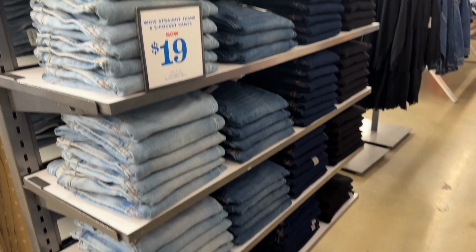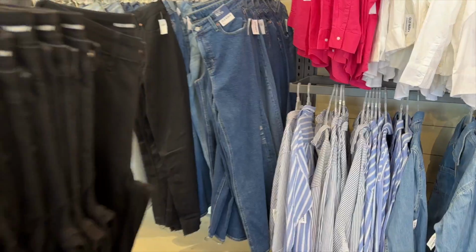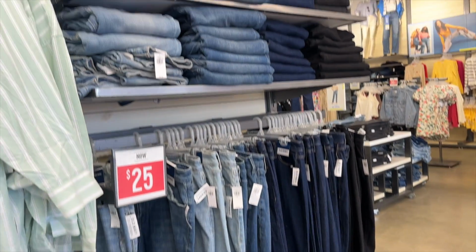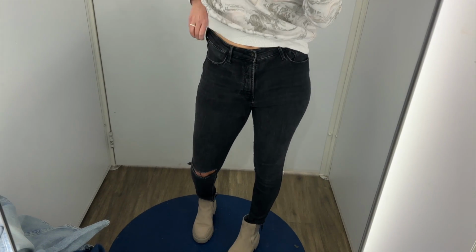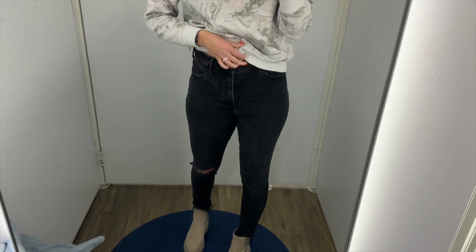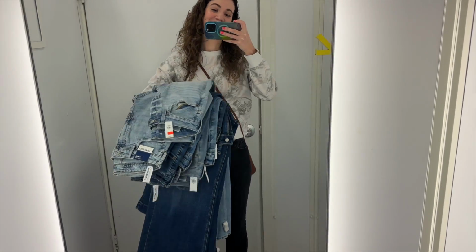My main issue with jeans is that I want them to be tight enough in the waist that they stay put, but I also really don't like it when the waist is so tight that they're uncomfortable, particularly when I'm sitting down. So for example, here are the jeans that I'm wearing today. They're comfortable and stretchy, but they don't really stay up like I'd like them to. I grabbed a bunch of jeans, so let's see how they are.